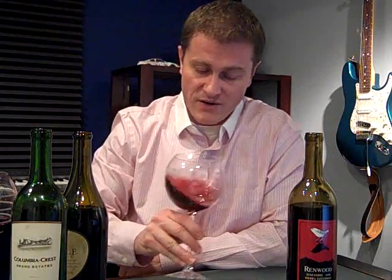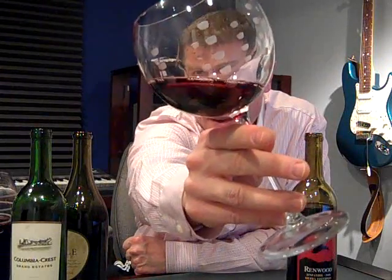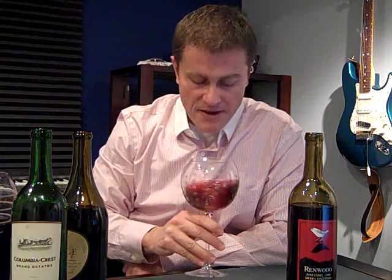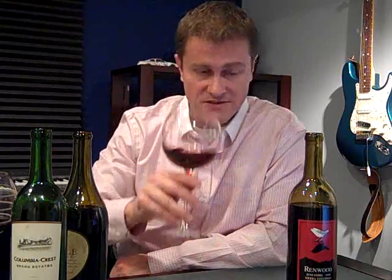First thing I noticed right away is this wine is incredibly translucent. It's more on the darker, I guess a brownish plum color, or sour cherries in there. Let's give it a sniff.